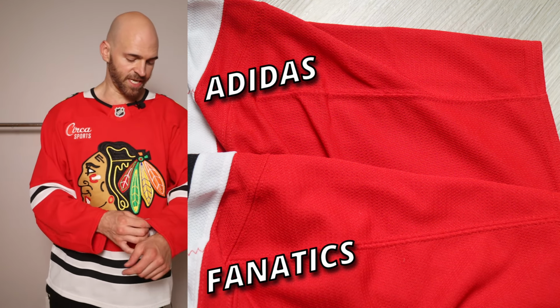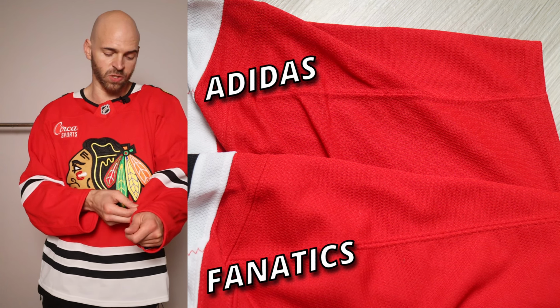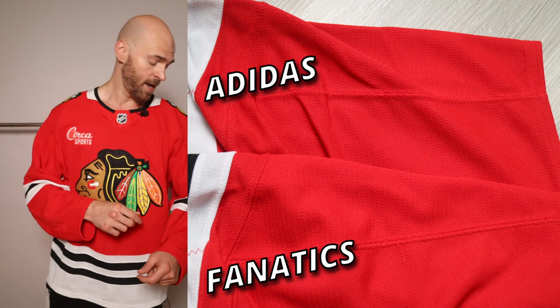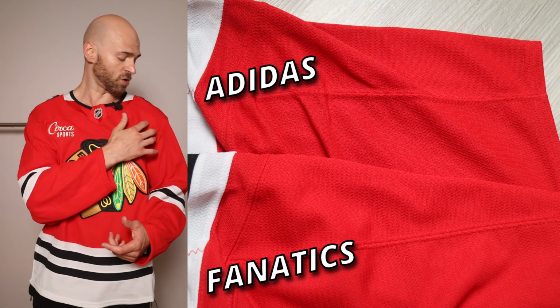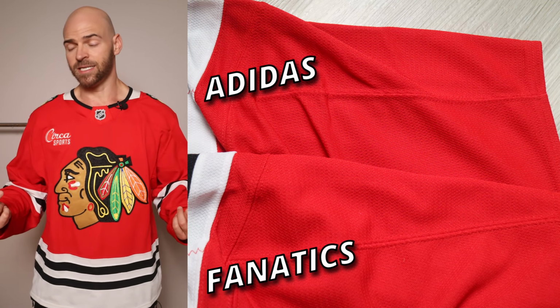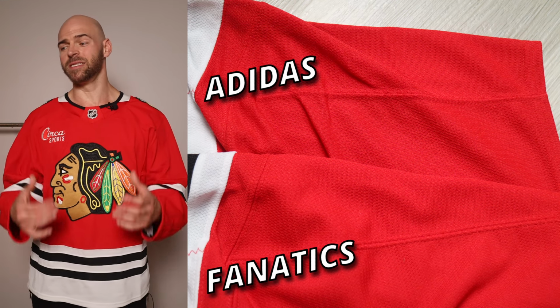On the Fanatics jersey, guys, on the bottom of the sleeve, we're going to have dual material as well. It's the same material, it's just going to be 2 layers of it. It's going to be double ply as well as in the shoulders. And again, the shoulders on this one is not going to have the dimples like it does on the Adidas. All right, guys, so besides that, the rest of the jersey is pretty much going to be the same.